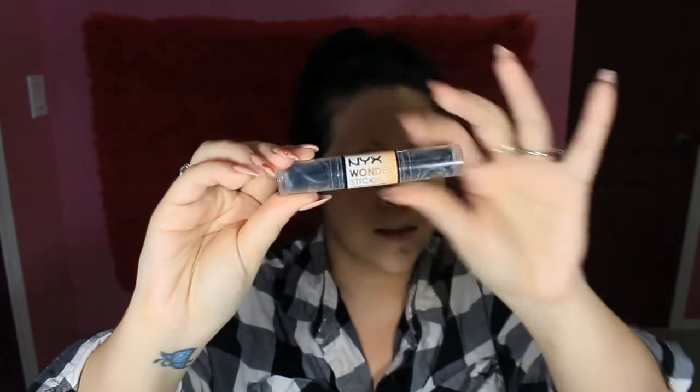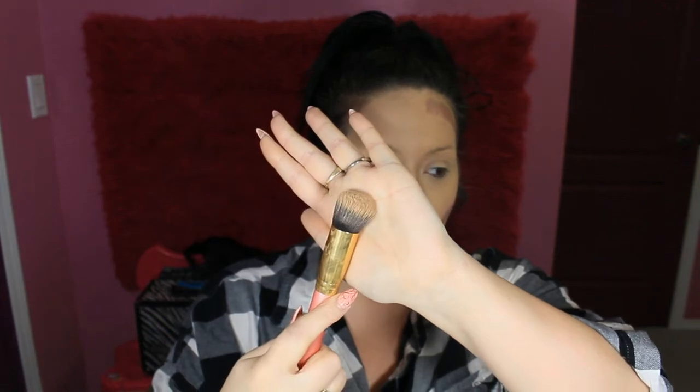Now for contour, I'm going to have to mix this up a little bit. On my Instagram side, I'm going to go in with the NYX Wonder Stick Highlight and Contour Stick. This one is in light medium. Looks like this. One side is a highlighter, one side is a contour color. On my Instagram side, I'm going to go in first with the cream contour. And then once my face is set, I will go over it with a powder contour. And I'm just going to use that same foundation brush that I used to blend out the Milani foundation.